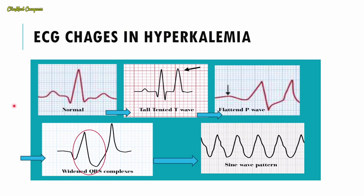This slide visually summarizes the progression of ECG changes in hyperkalemia. This is a normal ECG finding: the P wave, QRS complex, and the T wave. So we have the tall tented T wave here, as you see in this arrow, and the flattened P wave. We may progress to the widening QRS complex and a sine wave pattern eventually.